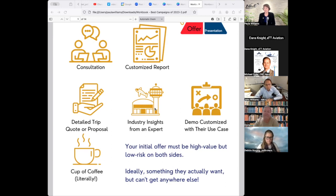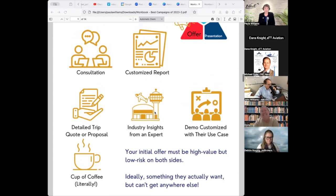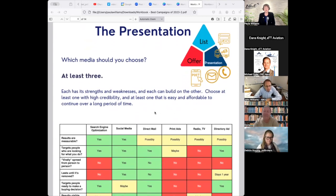You go for coffee on a first date, right? You don't want to invest too much or risk too much on either side. You just want to get that first impression. And then the presentation, which media should you choose?